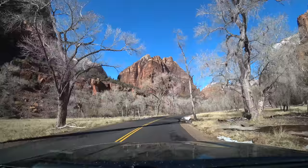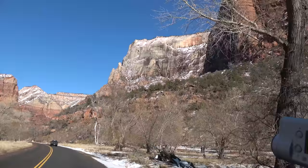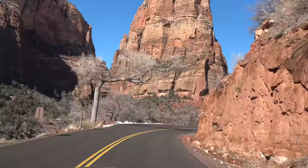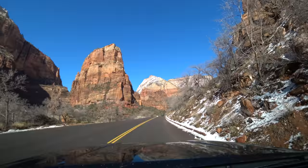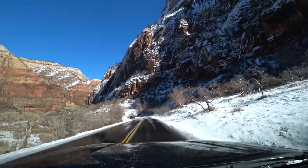Let's drive all the way till the end of the road. Here, coming up, is the Zion Lodge, the only hotel and restaurant inside the park. I'm not really gonna stop anywhere or do any hikes until I come prepared. As I said, I wanna do Angel's Landing tomorrow. Right now, let's just do this scenic drive. A little more icy here as we reach the northern end of the park.